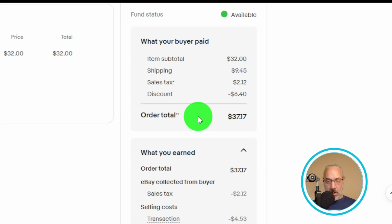Okay, so the buyer paid $32 plus shipping of $9.45, sales tax of $2.12, and they got a discount of $6.40, so they took advantage of my 20% off coupon that's in the store.